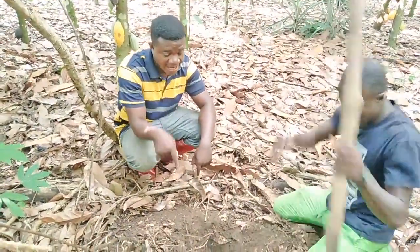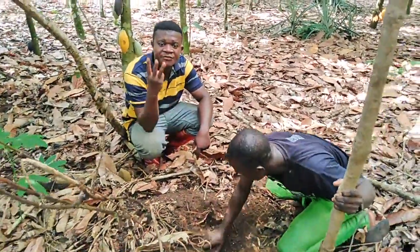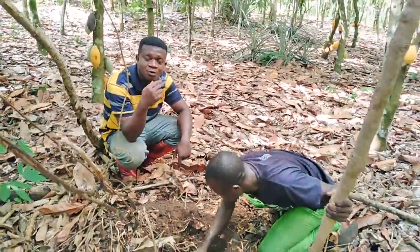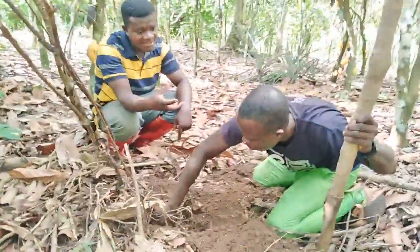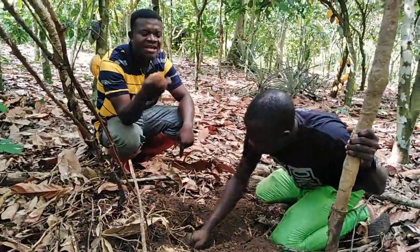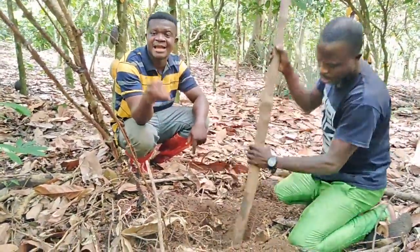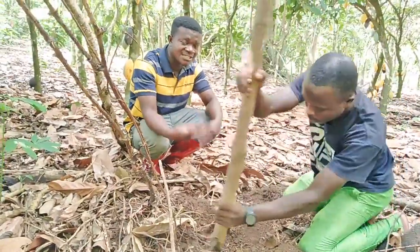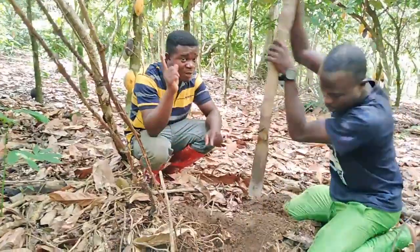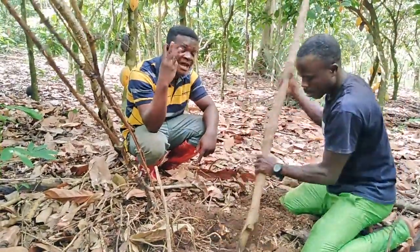In fact, you can harvest this particular variety of yam 3 consecutive times within a year. It starts in which month? Earliest of August. Early August, September, and now we are in November. And we are still harvesting. So 3 consecutive times within a year, just 1 yam. If you plant it, you harvest it 3 consecutive times.